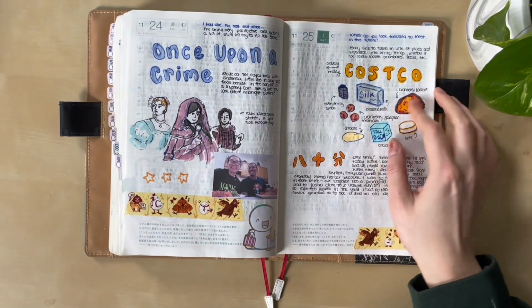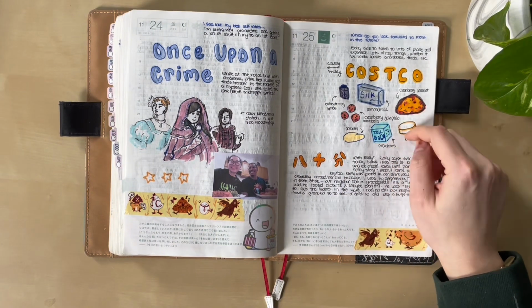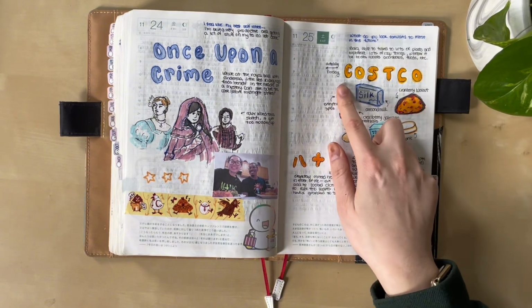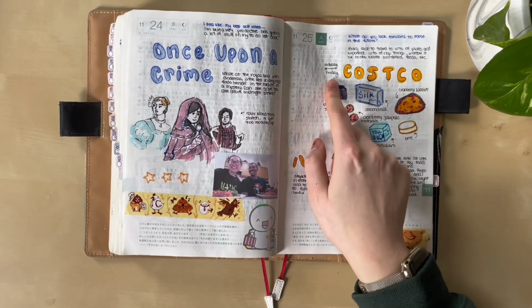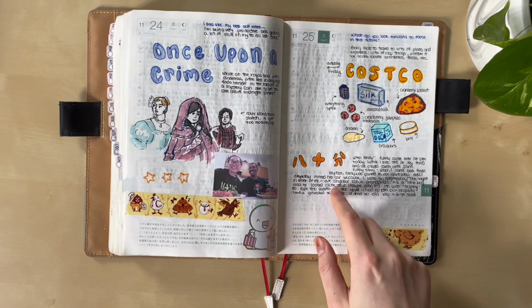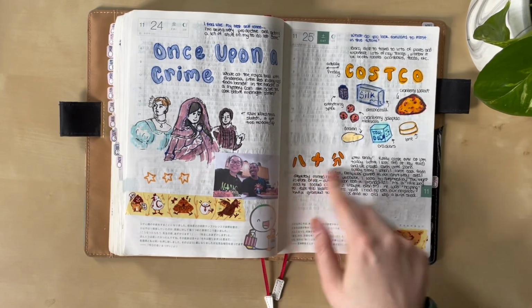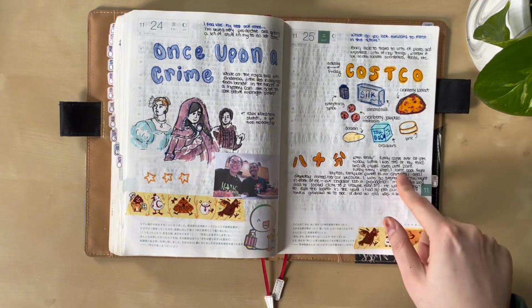Then on Saturday, we went to Costco, and I did a doodle of some of the stuff that, oh wait, it looks like this was actually Friday. I have a little note here. So we went to Costco, and then I think this was Saturday, though. My aunt came over, and we played this game called Boschrefin. So that was Saturday.